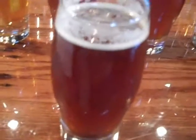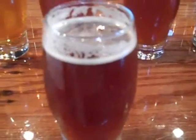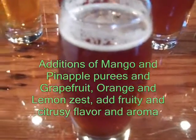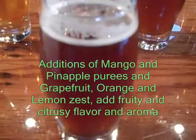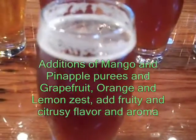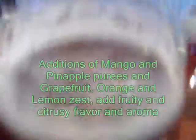And to boost the flavor in here, I actually zested 15 grapefruits and 5 lemons to put in here. That's why my hands are so sore most of the time. But we added that to kind of boost that American hop character. But let's try a drink of it.